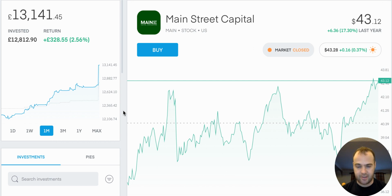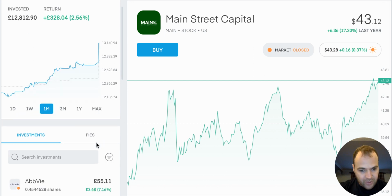I'm not too fussed because it is a long-term investment. This is until I retire, but like I said, it is nice to see green and to see the companies I've invested in are doing well. So let's jump into the stocks I have invested into, how many shares I got, how they're performing, and then we'll look at how much dividends I've earned this year.